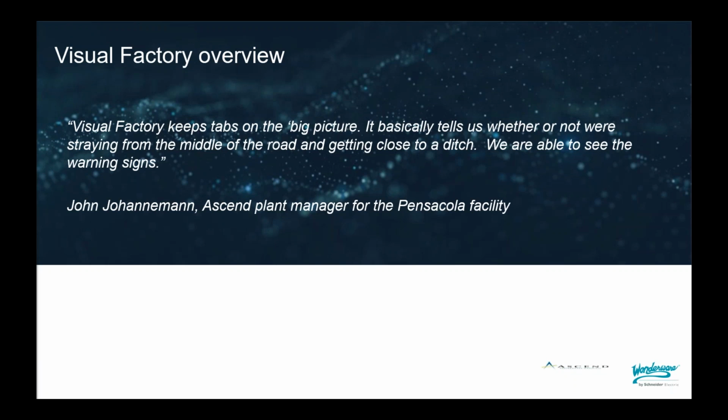And we really see Visual Factory as something that will control our process, control those improvements we've made so that they don't go into disrepair. So we see that as a very good benefit. And on best practice, I think we are trying to get there. We obviously don't have the best practices of everybody, but this is a great part of it.